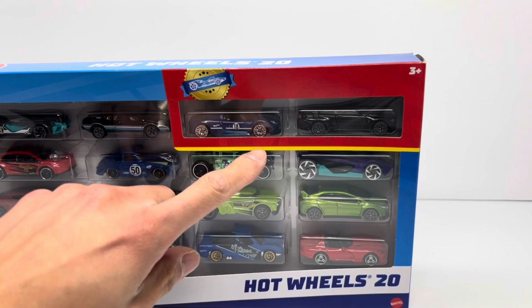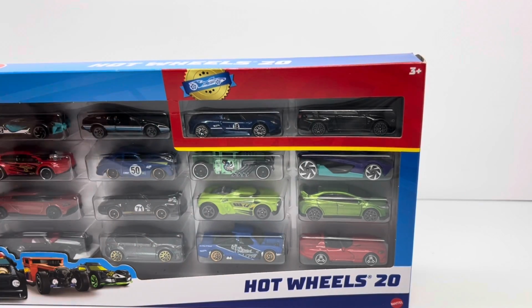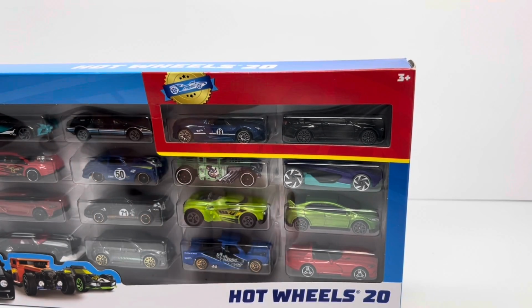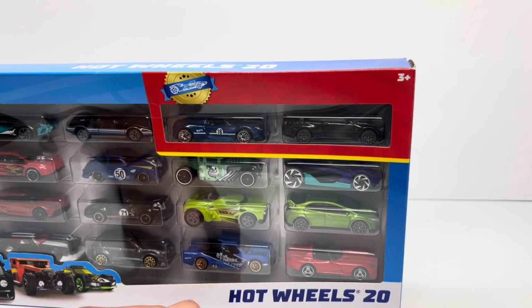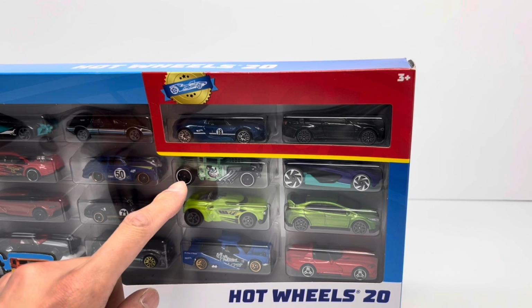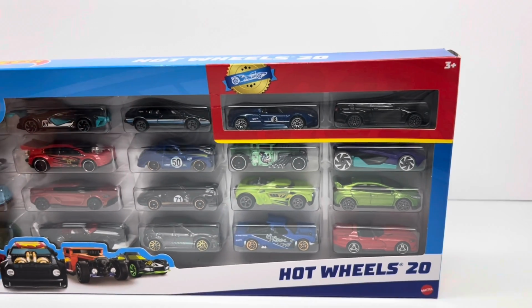One of the exclusive cars out of the 20 pack here is this BMW M4 in all black. Looks like a crystal black metallic. You got an FK2 Honda Civic Type R in this DieCash green. And then you also have this teal Bone Shaker, which I've never seen before. And I'm 99% sure that is also an exclusive out of the multi-packs.